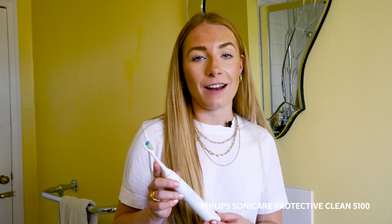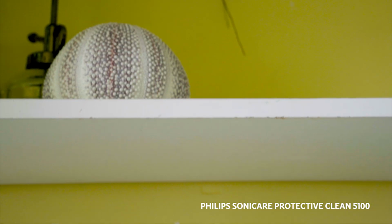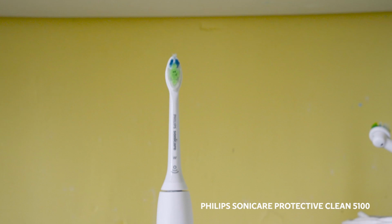Philips claims that you'll get 2 weeks of brushing with one charge, but we actually found it was 3, which just typifies why this is a great all-rounder. The Philips Sonicare Protective Clean 5100 costs around £90.